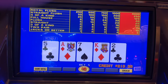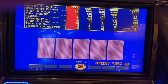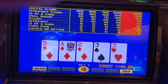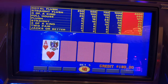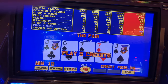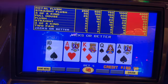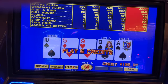Let me play a couple of hands. I slowed it down a little bit. I usually play it a lot faster than this, but we'll see what happens. So this is $2, which means if I got a four of a kind, $125 is actually $250, which is nice. And again, this is the reason why I play this sometimes. Here's a great example: I'm not holding the aces. I'm holding that because I was trying to get the royal.